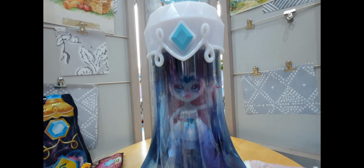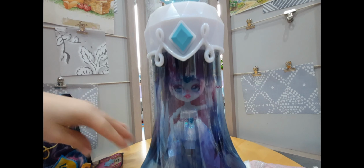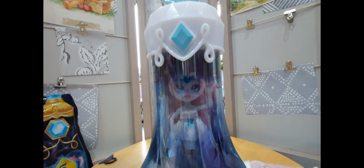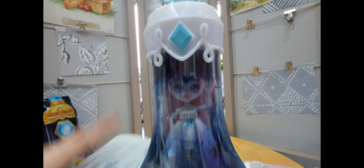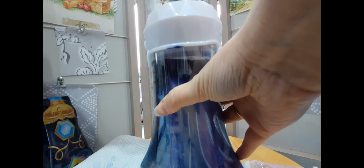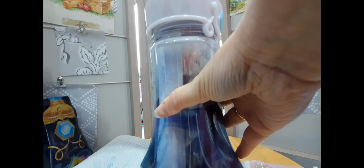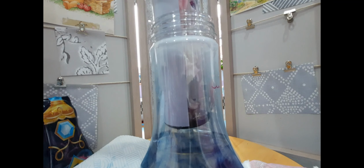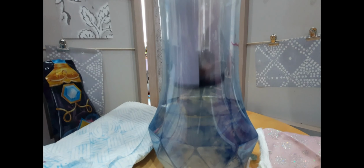So now for the fun bits, let's try and take the doll out without making a mess. So let's move all this out of the way. Okay, the less stuff in the way, the better. I've got the kitchen roll handy. Let's do this, guys. So I should be able to just turn it. And I can't even see that. It's just completely clearing.